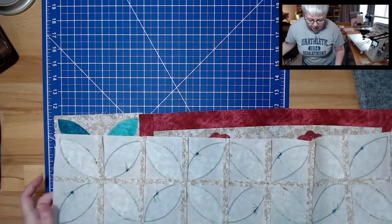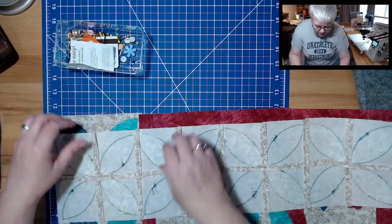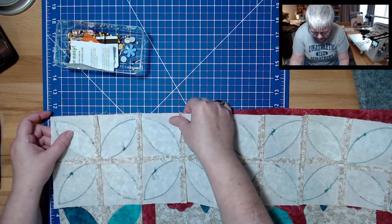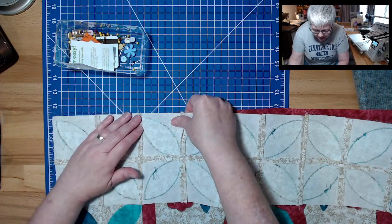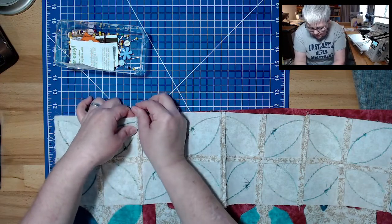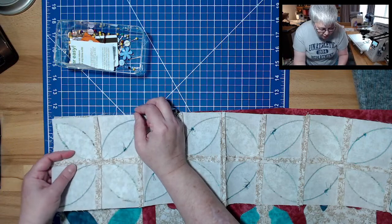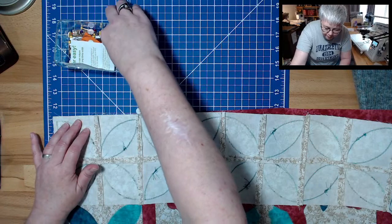So let's pull that over, and I'm going to stand up again. I have my little cat-proof pin. This is my cat-proof pin bucket because it has a lid. They are some kind of fascinated with pin cushions, so no longer do I have the pin cushions where they can just pull pins out.